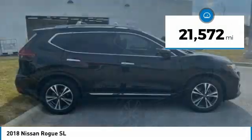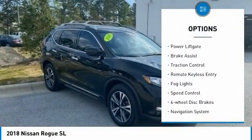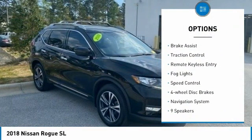Here are some of this vehicle's great options: electronic stability control, alloy wheels, roof rails, power lift gate, brake assist, traction control, remote keyless entry, fog lights, speed control, 4-wheel disc brakes. A vehicle like this doesn't come along every day. Come in and get it before someone else does.